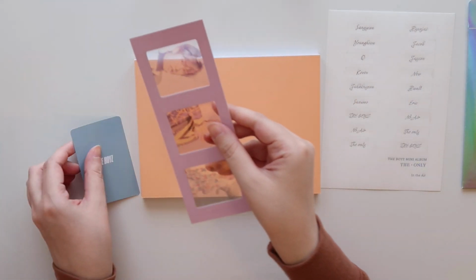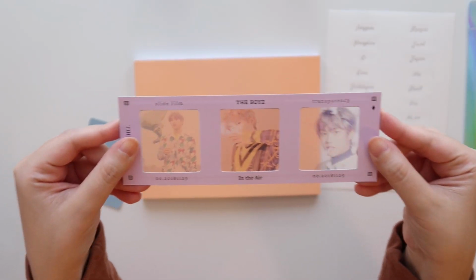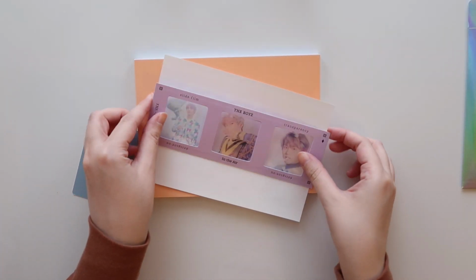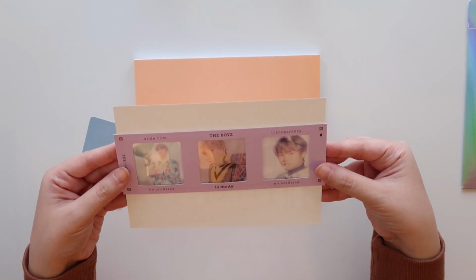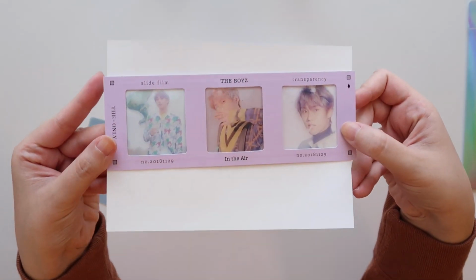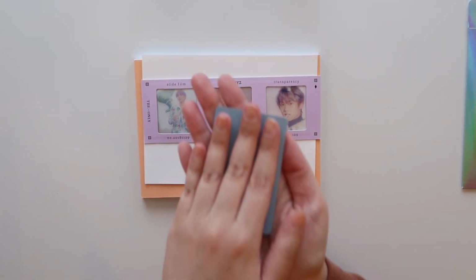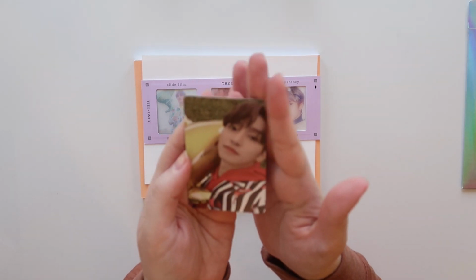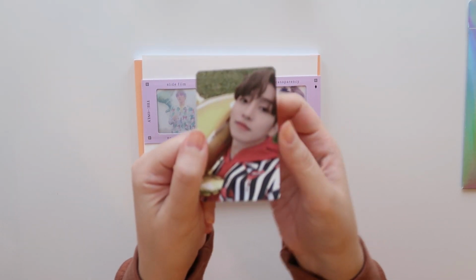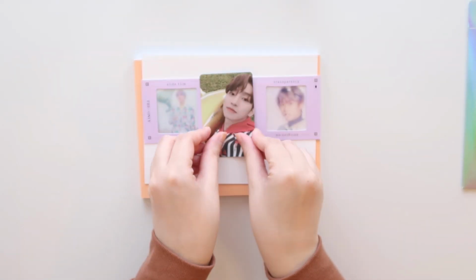But yeah, there is a sticker sheet, and here is this film slide situation. But I pulled Jacob, which I love him so much, so I'm very glad that I did pull him. Now, I don't collect him, and I'm not going to be collecting these things, but nonetheless, it is still really cute. And then I pulled Sangyan, so he was the very first The BOYZ card that I pulled myself, and so I was really excited. But I am going to be collecting 3 members.